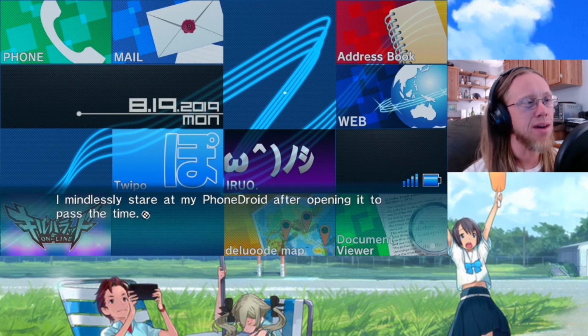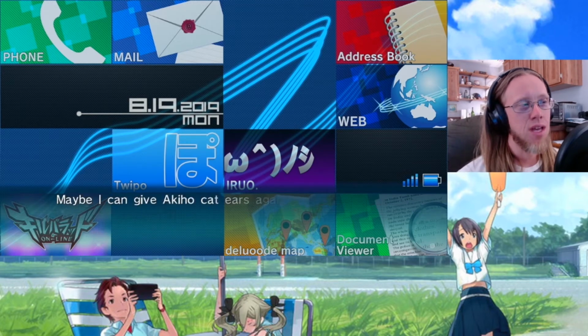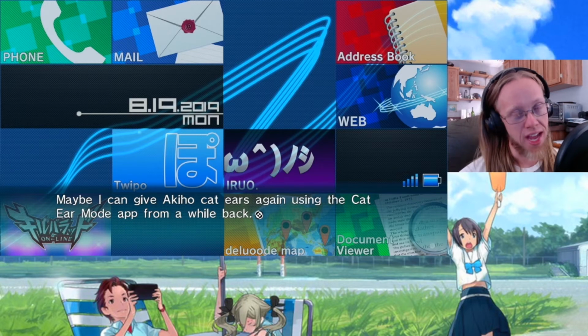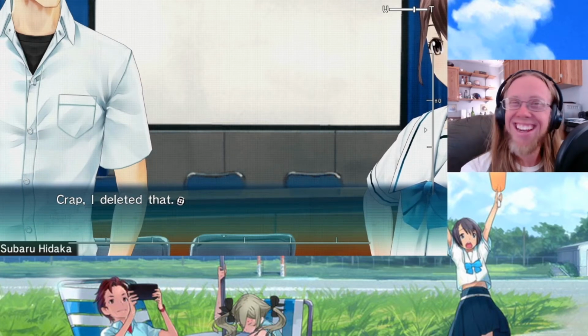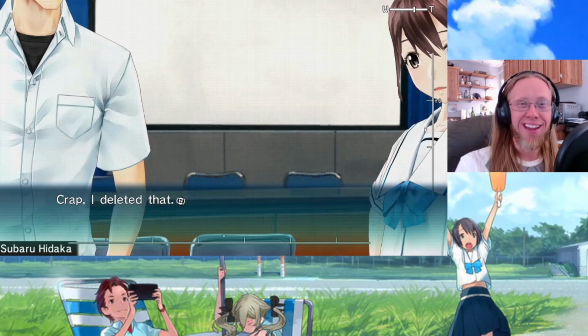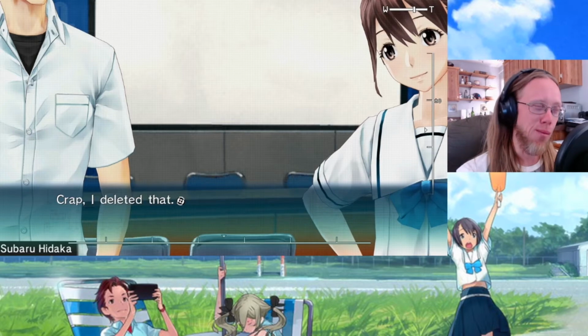I mindlessly stare at my phone droid after opening it to pass the time. Maybe I can give Akio cat ears again using the cat ear mode app from a while back. I thought he deleted that though. I know, though with any app really, you can always get it back if you wanted to get it again. Crap, I deleted that. Yeah, I thought he deleted it. Gosh darn it, we can't see Akio in cat ear mode again. I honestly kind of missed that from the beginning of the game.